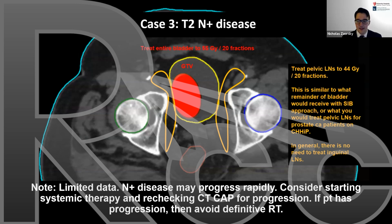But in this type of case, I would consider treating the entire bladder to 55 gray in 20 fractions, and then treating the pelvic lymph nodes, which are shown here, to 44 gray in 20 fractions. And this is similar to what the remainder of the bladder would receive with the SIB approach. And it's also similar to what prostate cancer patients on the CHIP protocol would receive. The pelvic lymph nodes, we'll talk about in one slide, but around this slide is where the inguinal lymph nodes start. So around here, and if you go inferiorly, you don't have to cover the inguinal lymph nodes.